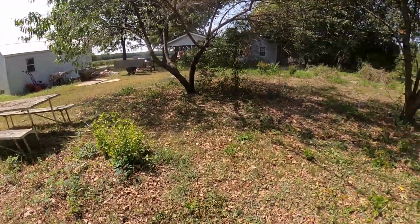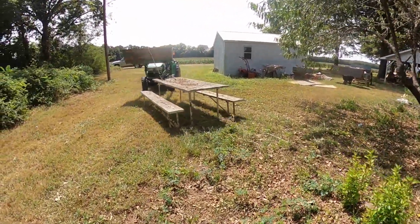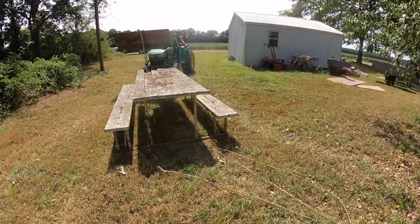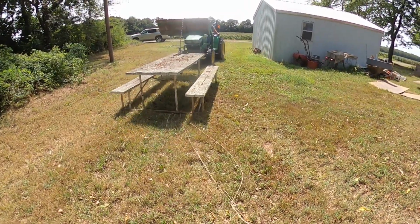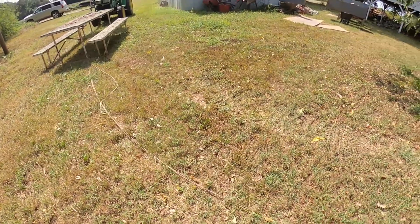Well, there's the wisteria pulling the line. Well, definitely going to have to replace some of the pipes on the other side. One of the pipes is missing. One of the braces is missing from it. Look how long that wisteria vine is.